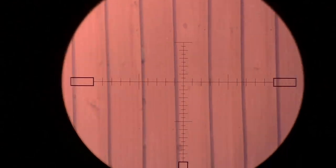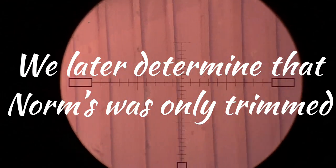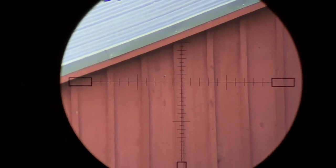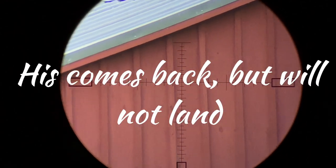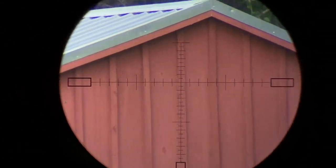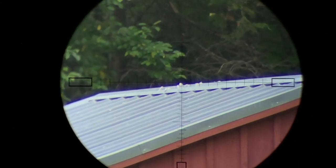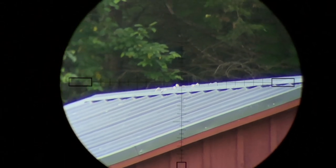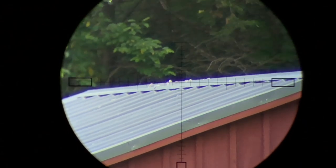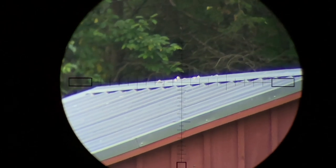Mine's dead. I don't think mine is. I think I saw feathers, but... Yeah, he's flying like he's hit. Those dimpled slugs, man. Yep. And mine is like ridiculously dead. I heard it. Norm just pointed out that that thing left half of its feathers on the roof. That hollow point did its job.